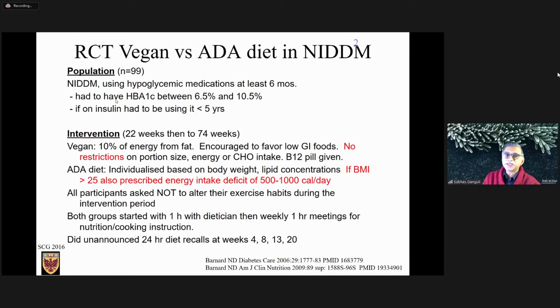So here, for example, is a study where they took 99 people who already had type 2 diabetes. If they were on medications, they were on them for at least 6 months. And this just shows that they had moderate control of their diabetes. They randomized these 99 people, actually initially 22 weeks, but they ran it for a year and a half, for 74 weeks. They randomized them to one of 2 diets.